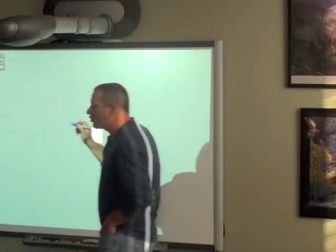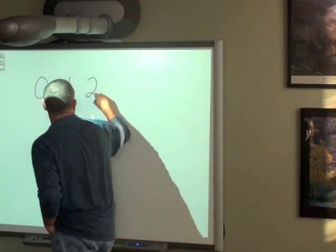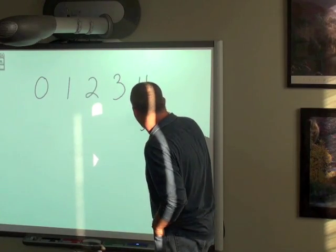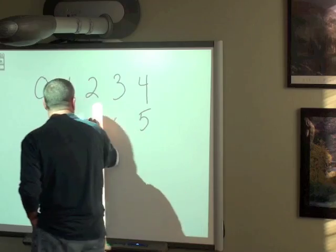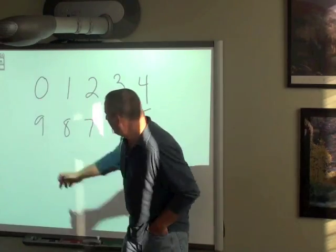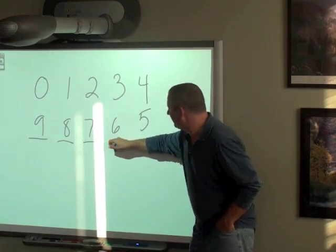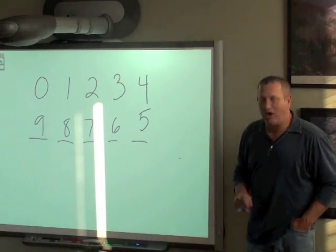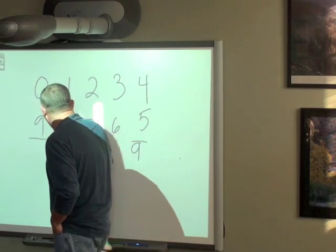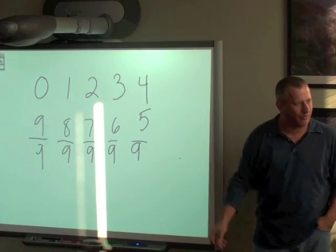Every number, here's a shortcut. Just start writing numbers here. 0, 1, 2, 3, 4. Now watch this. Keep going. We go underneath backwards. 5, 6, 7, 8, and 9. You see the pattern? Yes. What's 0 plus 9? 9. What's 1 plus 8? 9. So, now you guys know every combination to make 9. 0, 9, 1, 8, 2, 7, 3, 6, 4, 5, 5, 4, 6, 3, 7, 2, 8, 1, 9, 0.